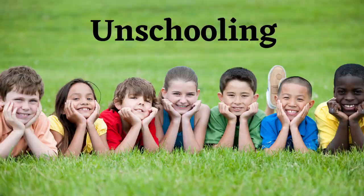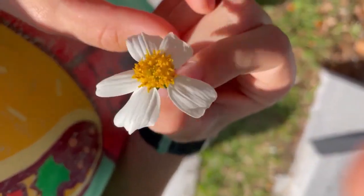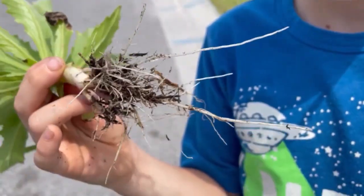Unschooling! Oh, unschooling. I do love unschooling. Unschooling is this idea of child-led learning. It is not let your child do whatever they want to do and just follow their lead. Unschooling is child-led learning. Parents are not the teachers. They are there to guide their child as they explore the world around them and help provide information to build their education.